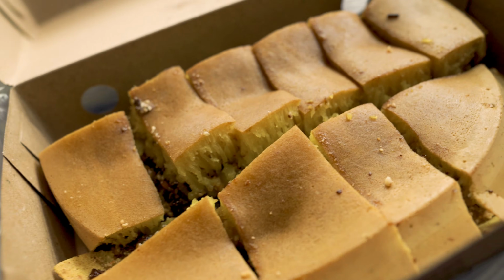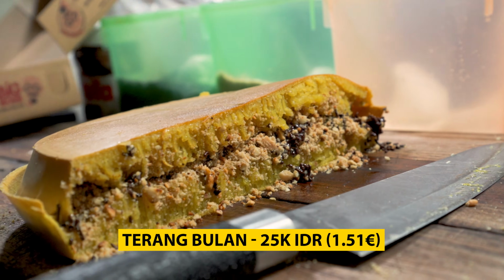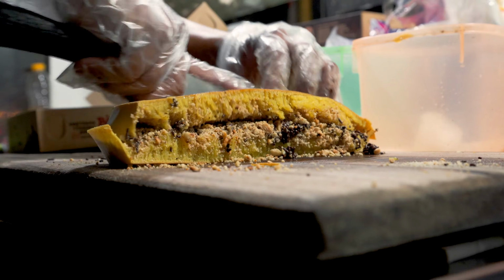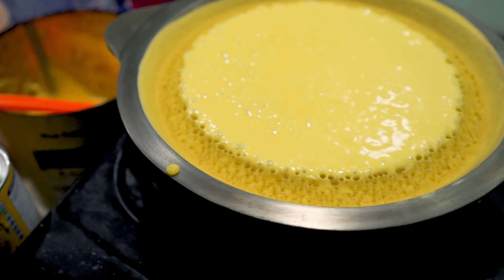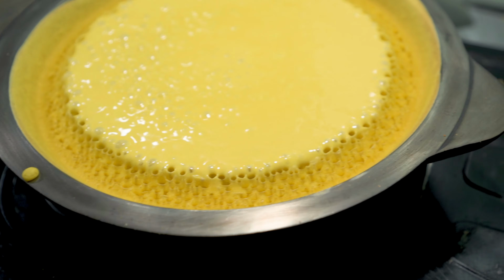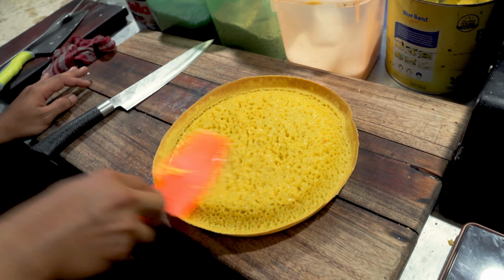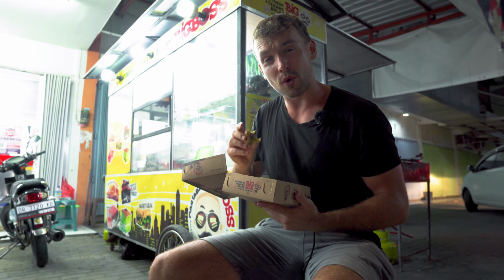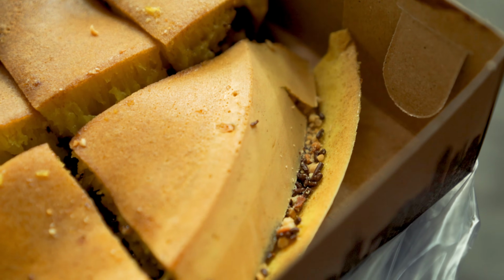You thought I would have ended this street food tour without something sweet? Never. This is Terang Bulan, or sweet martabak, and it is the fluffiest pancake I've ever eaten. When cooking, a honeycomb-like texture is created, giving this pancake its fluffiness. Combine this texture with margarine, and the pancake itself gets so juicy. And all this while the edges remain incredibly crispy.